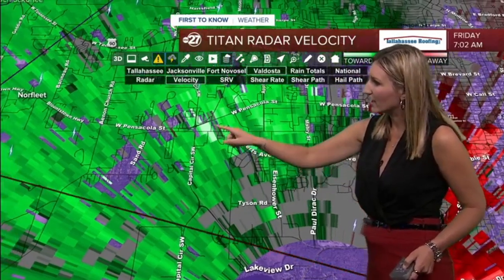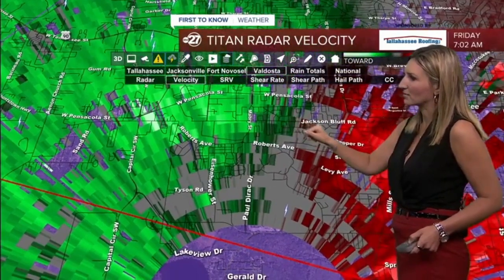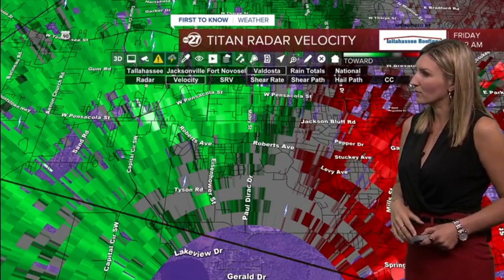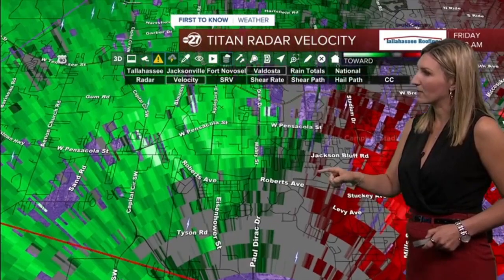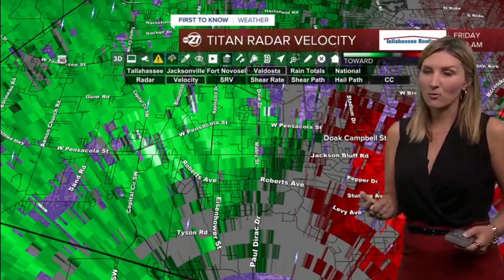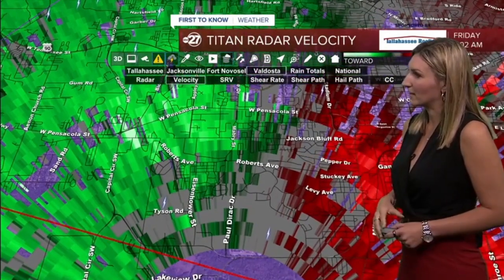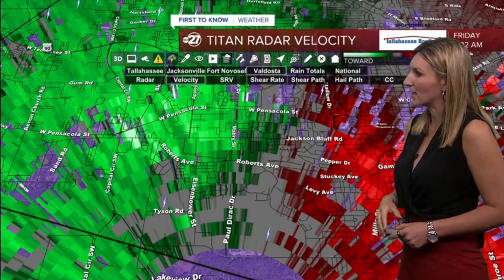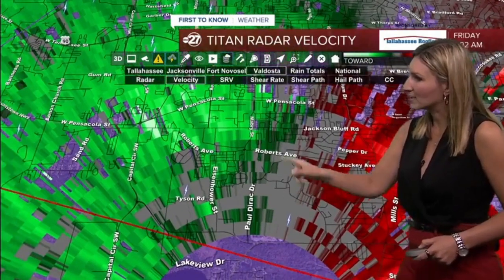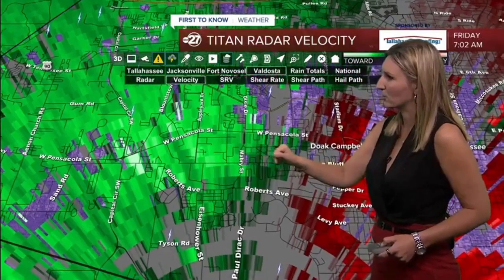Again, a lot of that area kind of heading to the east is going to be that College Town area. There's the Doak Campbell Stadium. There's FAMU, FSU, a lot of kids getting out of school for this time of year. Hopefully a lot of them are away from the city, kind of out after graduation. But again, there is the potential for a tornado in or within the area of the stadium, and then of course the College Town. So that does include Jackson Bluff Road, Roberts Avenue, and then Tyson Road as well. But West Pensacola Street, the main hub for where that tornado is still tracking now.